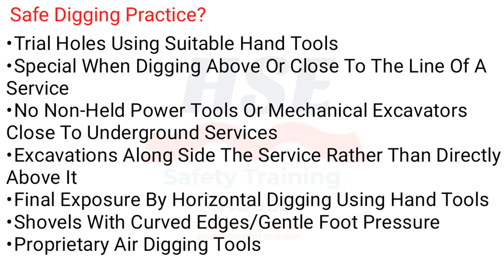Excavations alongside the service rather than directly above it. Final exposure by horizontal digging using hand tools. Shovels with curved edges, gentle foot pressure. Proprietary air digging tools.